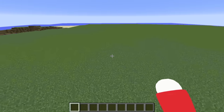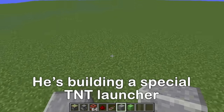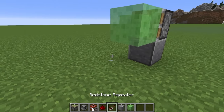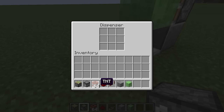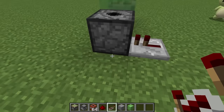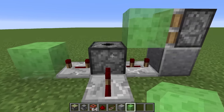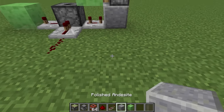Now I think I want to build my special TNT launcher over here. First, I'll put a stone here. And here, I'll put a sticky piston with a slime block. Next, I'll place a repeater. I'll place a dispenser here and fill it up with TNT. Next, I'll hook this up here. And I'll hook up another repeater on this side. And I'll place another sticky piston with a slime block. This device is actually finished as it is now. But I'll build another one in the same way over here.